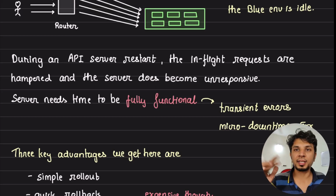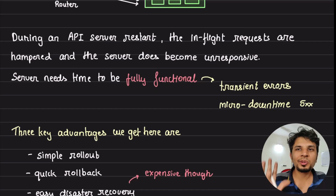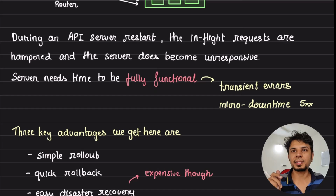So when you reboot it, during the time the reboot is happening, your web server or your API server is unresponsive. So the requests that came to that machine for that duration of time are failing, right? Which means that although we are not having a mega downtime, we are having micro downtime. We would see some 5xx happening. Obviously the reboot is fast, it would happen in a second. But for that 1 second of period, the requests going to that server result in a 5xx. A lot of transient errors would come in. Something that we see day in and day out, almost every single deployment, we see an elevated 5xx. And that's fine.